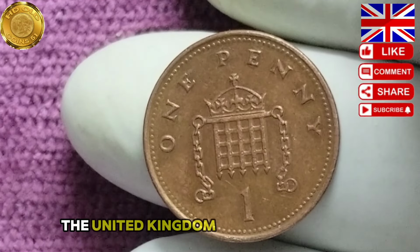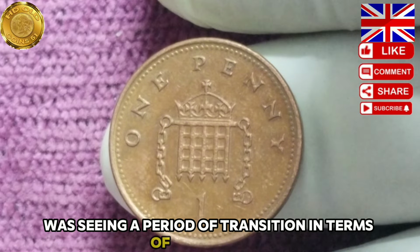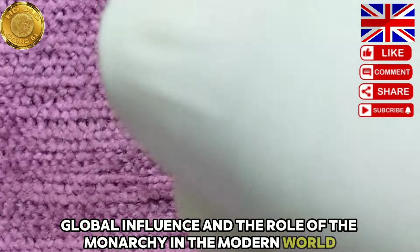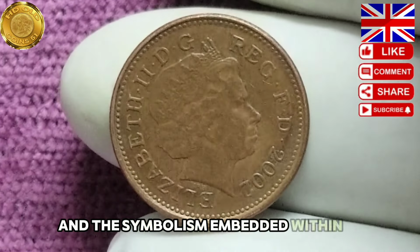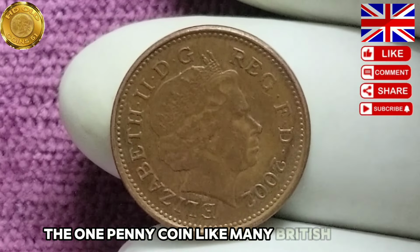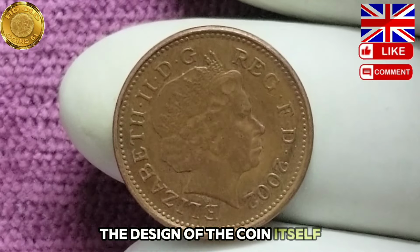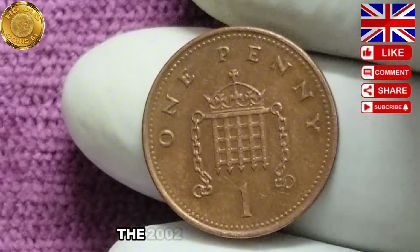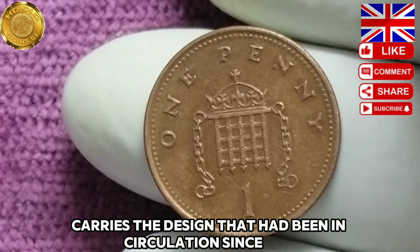The United Kingdom, under the steady leadership of the Queen, was seeing a period of transition in terms of its economy, global influence, and the role of the monarchy in the modern world. The design of the coin, the way it was crafted, and the symbolism embedded within it reflect these changing tides. The one-penny coin, like many British coins, carries with it centuries of history. The design of the coin itself is a direct reflection of the evolution of currency in the UK. The 2002 one-penny coin carries the design that had been in circulation since 1992.